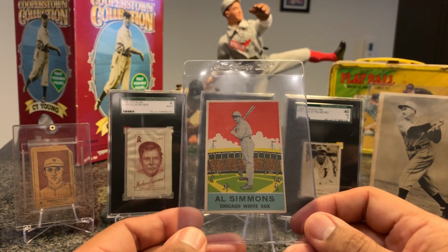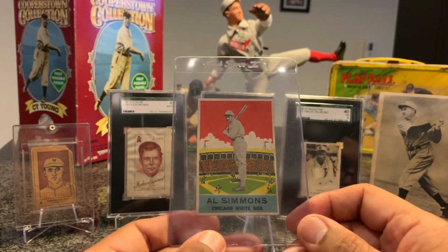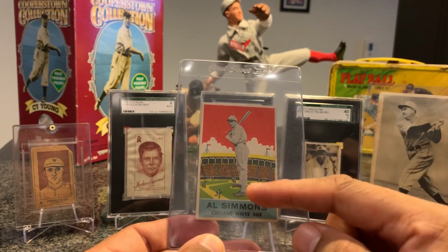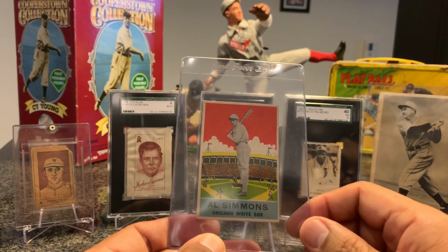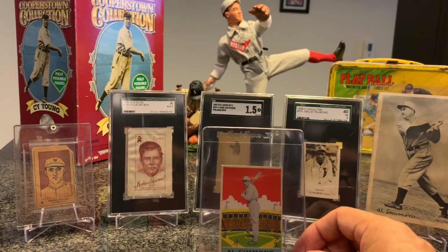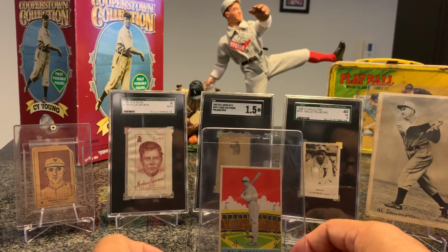He started this set, and what made it unique was that they used black and white renderings and surrounded it by color, which no other card at the time had both. They were either black and white, or they were a color, but not both.